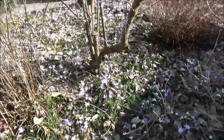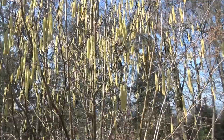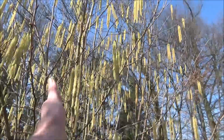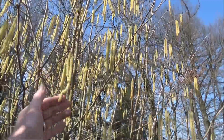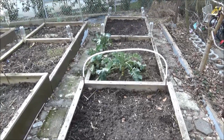There's a few bees out. It'll help the bees, I suppose, at the moment. And as you can see, all the catkins are out on the hazel. And the weather has been so good.